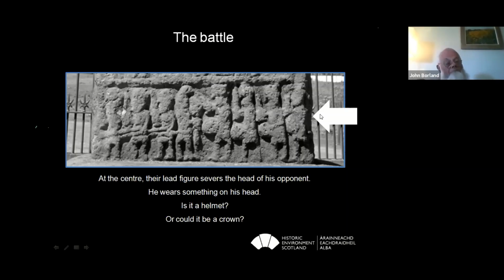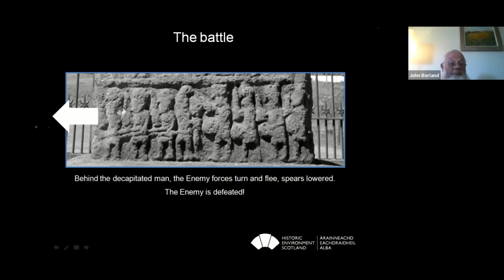Definitely wearing something there, whether that's a crown. It's maybe a bit early for kings to be wearing crowns. A helmet, but it's something differentiating him out from the others as being someone of significance. So he's taken the head off the front man of the enemy, and the other three enemy spearmen have lowered their spears and are fleeing the field.